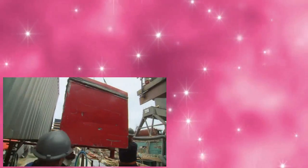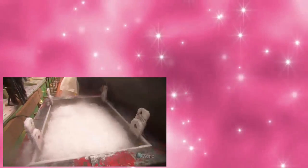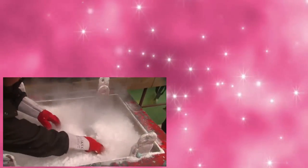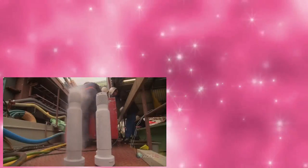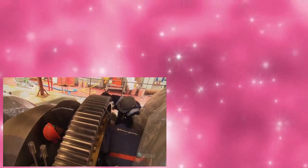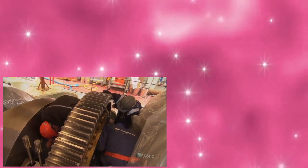The dry ice is the key ingredient for a metal fitting technique called shrink fitting. Freezing these bolts shrinks them, so they slide in easily, then expand quickly when they hit warmer metal. That guarantees a very tight fit. Soren will use frozen bolts to attach this gear to the crankshaft of the main engine.